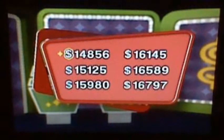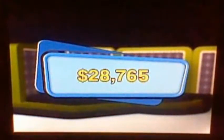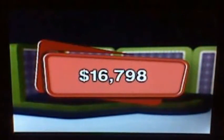Contestant 2, what's your bid on that showcase? Alright, Rosalina, what is your bid? 15,125. 15,125, okay. Let's start with Mario. And the actual retail price is $28,765. And the actual retail price is $16,798. Rosalina, you won the showcase!